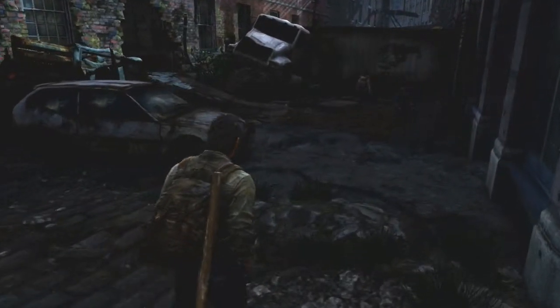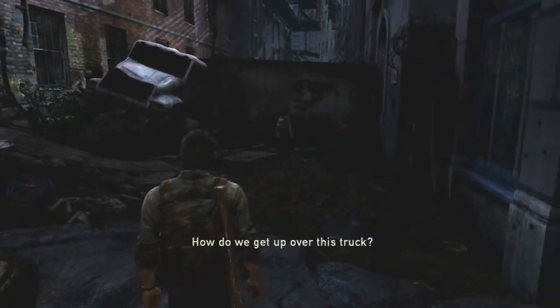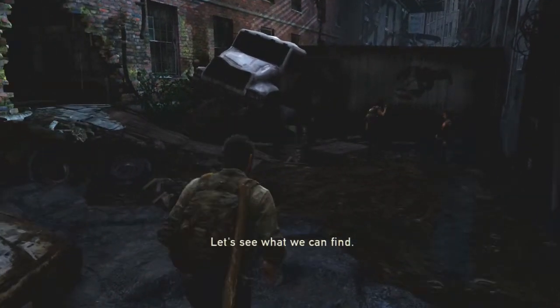We just made it through the building that was infested with clickers. Get aboard this truck, and we're just gonna keep moving on. Let's see what we can find.